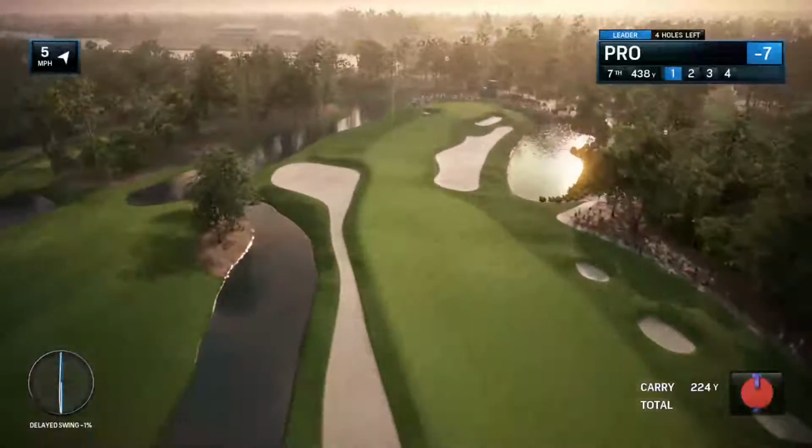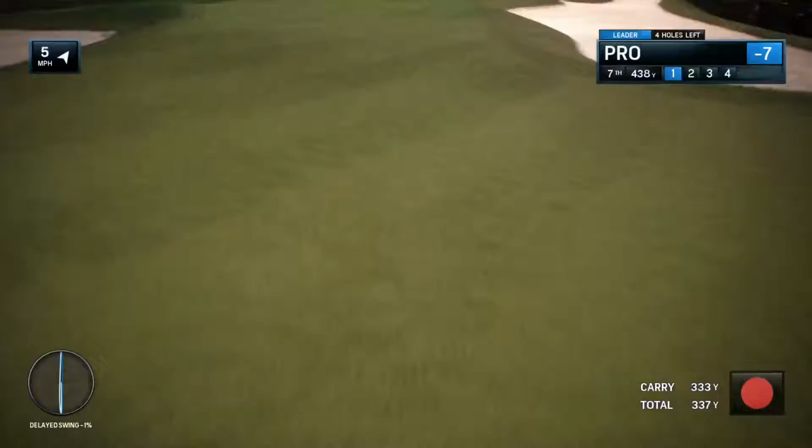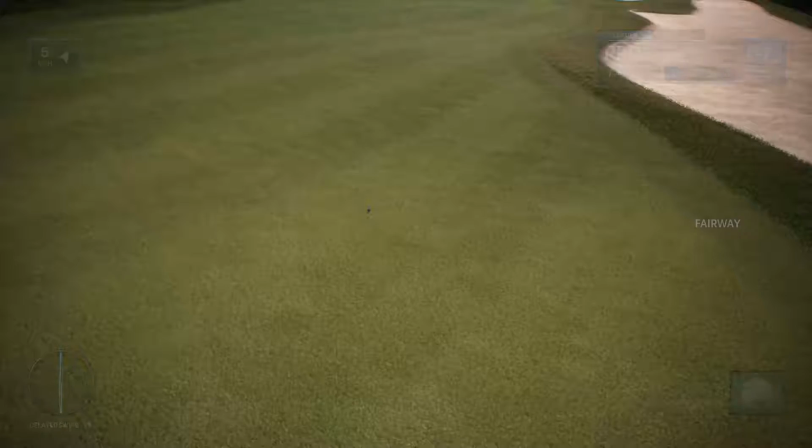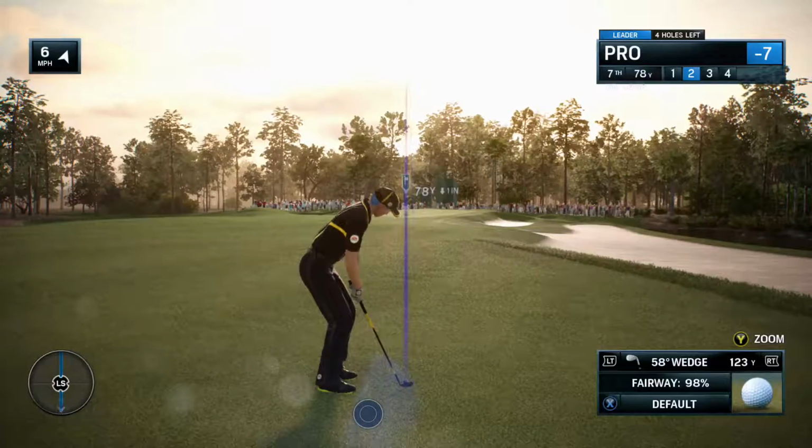Oh, beautiful swing, and the result is every bit as good. Well, that was a beautiful drive, Frank. Really good position to take advantage. Sitting up beautifully in the fairway.